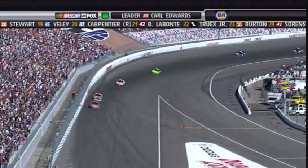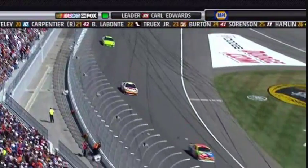Yes. Unlike that kid in the 18 car. That's just right, a little difference in strategy. Different agendas, yeah.